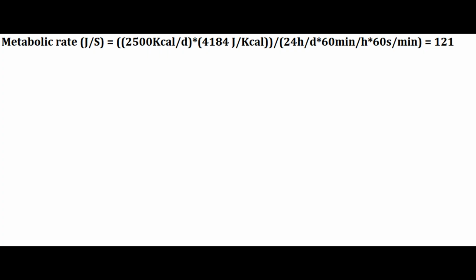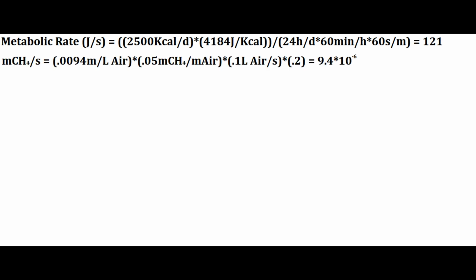Our basal metabolic rate is around 121 watts. We breathe about 6 liters of air per minute, or 100 milliliters per second, and our lungs can absorb about 20% of the oxygen we inhale per breath. The maximum stable methane concentration, that which won't be explosive, is about 5%. Burning 1 mole of methane will yield 890 kilojoules of energy, and there are 0.0094 moles per liter of air.